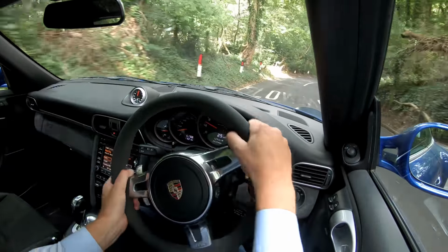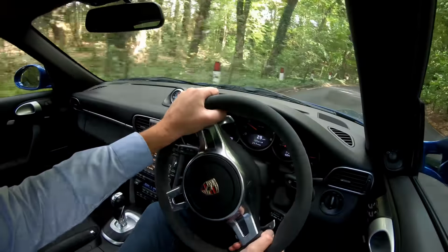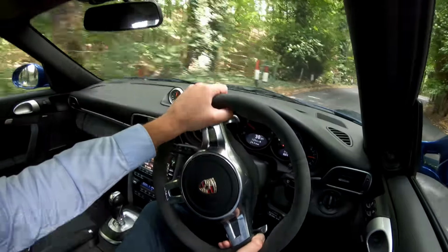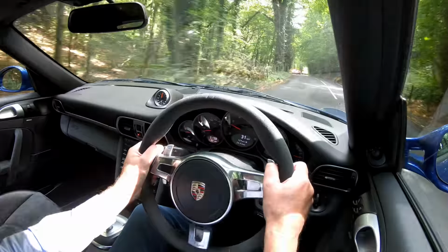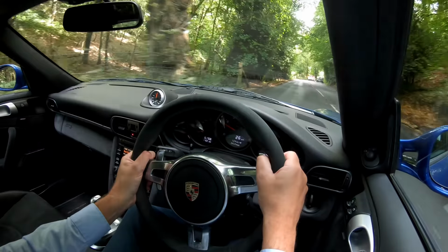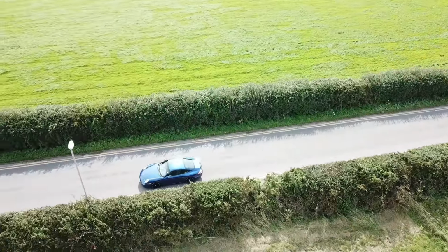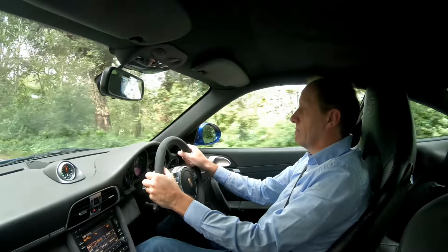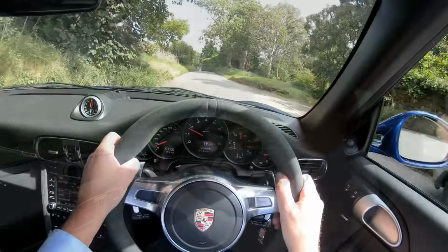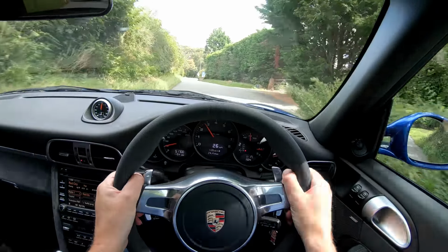It's alive and it's analog, with more feedback coming through the thin Alcantara rim than that of any later 911. It's light and it's direct, enticing you to tug the rim to perform corner carving antics. Direct hydraulic steering like this can't be fully replicated with modern electric steering systems, and our 997 feels gorgeously feelsome. It's creamy smooth at all times, making this Porsche easy to place and lovely to drive, even at low speeds.